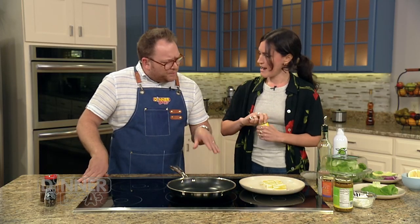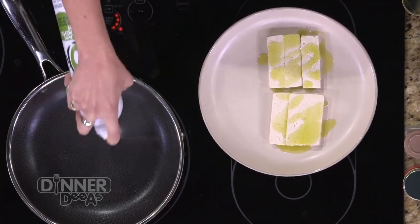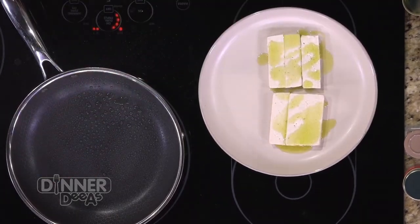Okay. And so what did you already put on there then? So just a little bit of olive oil. I'm gonna spray the pan with some avocado oil. It has a really high smoke point, so I like to cook with that. The olive oil here is just so that the spices will stick.